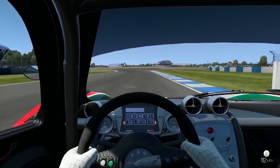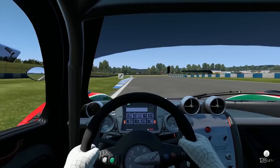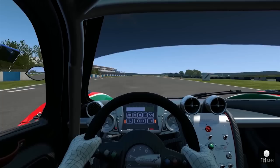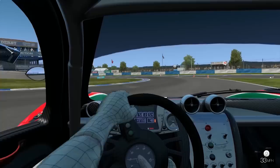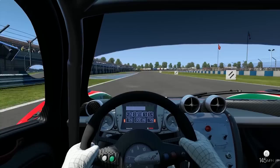Well, that was my fault. Oh dear, maybe my graphics card's melted or something. I seem to be having some issues with the shadows. Oh no, I think it's just an object whose model's not been rendered properly, which happens. Doesn't really matter. Let's try and do a clean lap.